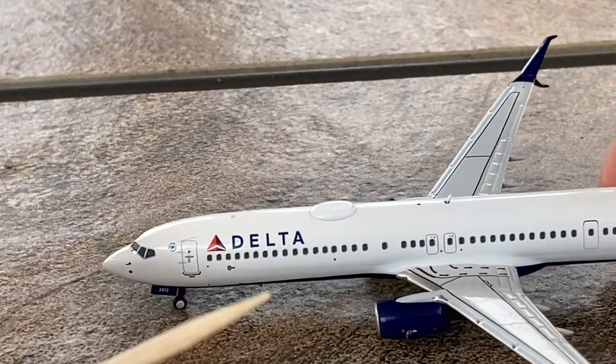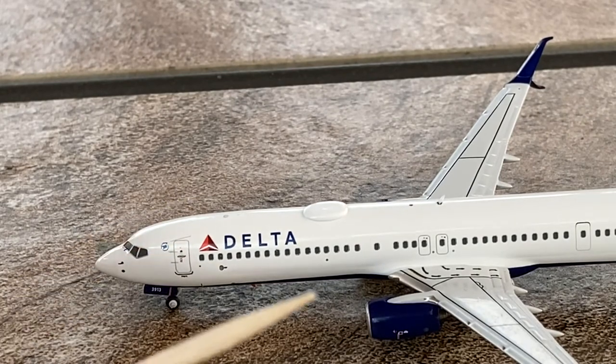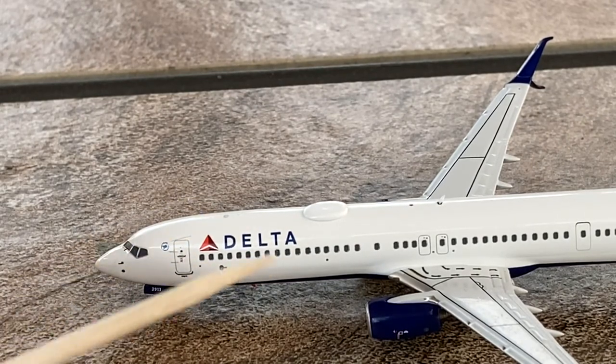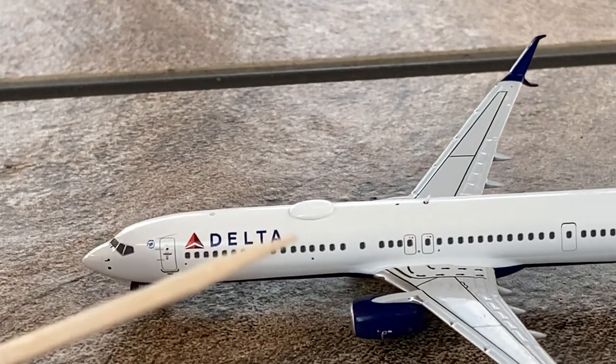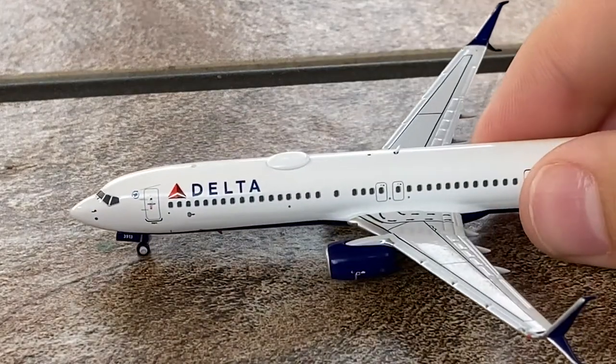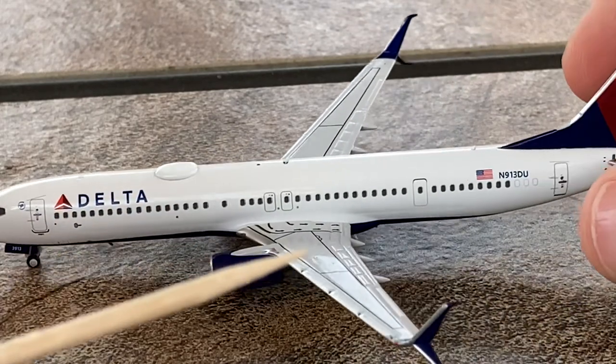Moving on down the aircraft, like I said before, we have the L1 door, the decently sized Delta logo, and the Wi-Fi hub slash HUD in the front of the aircraft. That actually looks like it was put on wrong. The proportions don't look right. It looks like it was put on wrong, but I think it's probably just me complaining. But yeah, here we have the Wi-Fi hub slash HUD.